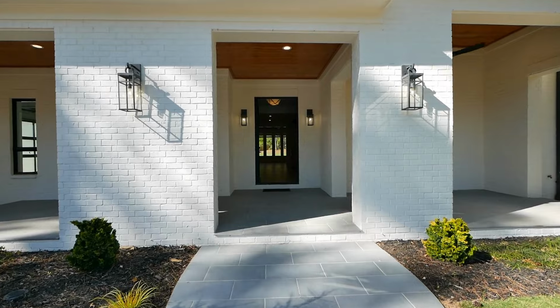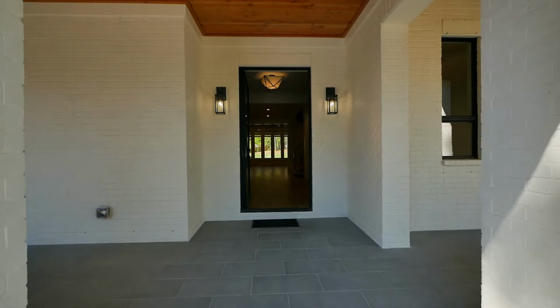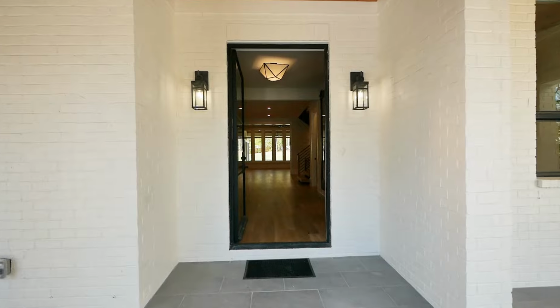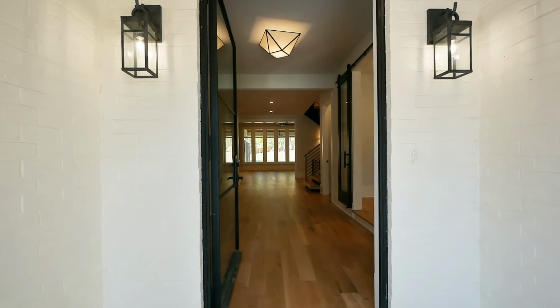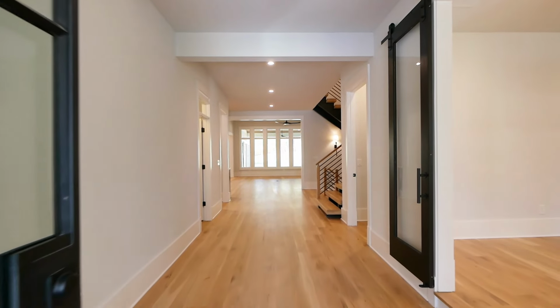So if you're looking for a new 6-bedroom luxury home, you'll like this home, and if you would like additional information, please send me an email. My contact is below. And now let's go inside and take a look around.